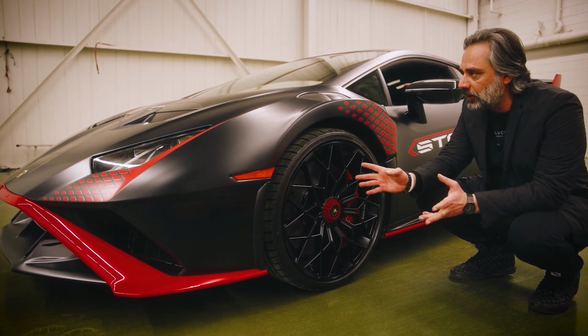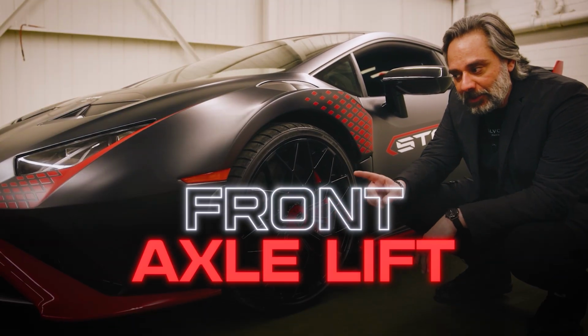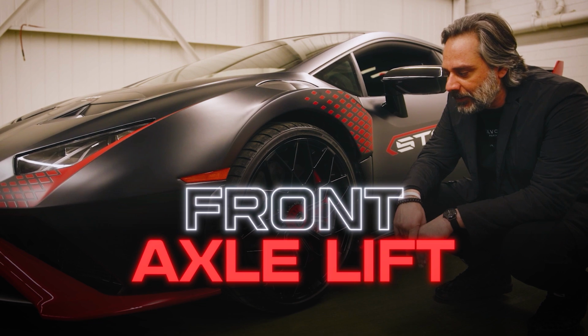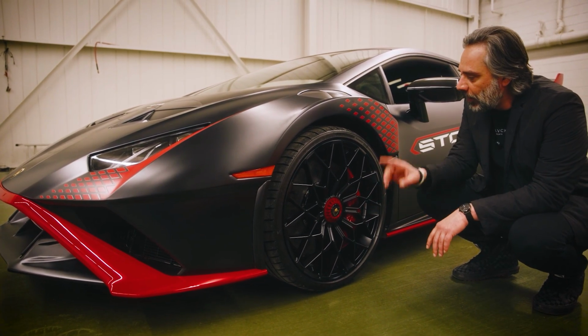One convenient feature that this car has, which is pretty much just for the street, is your front axle lift. You don't want to damage that front bumper. Very expensive to replace, so it's a really nice feature to help you get in and out of driveways and things like that. The tire on this car.